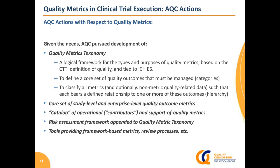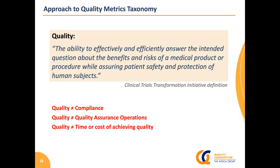So starting with the taxonomy itself, as I mentioned, we went back to the very basics and said, okay, what we're trying to do is measure and manage quality. So how do we start? The obvious way to start was to say, okay, well, what is quality? What are we trying to measure and manage? And so we went back to the CTTI definition of quality at the time, which was the ability to effectively and efficiently answer the intended question about the benefits and risks of a medical product or procedure while assuring patient safety and protection of human subjects.